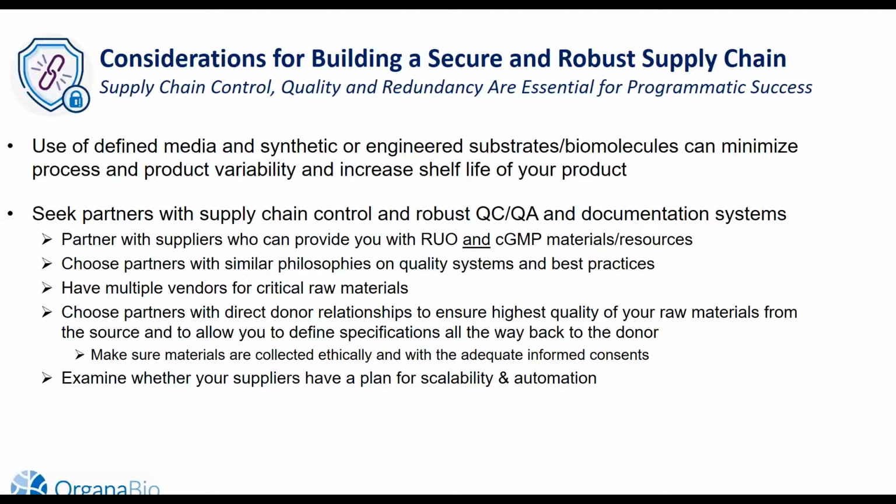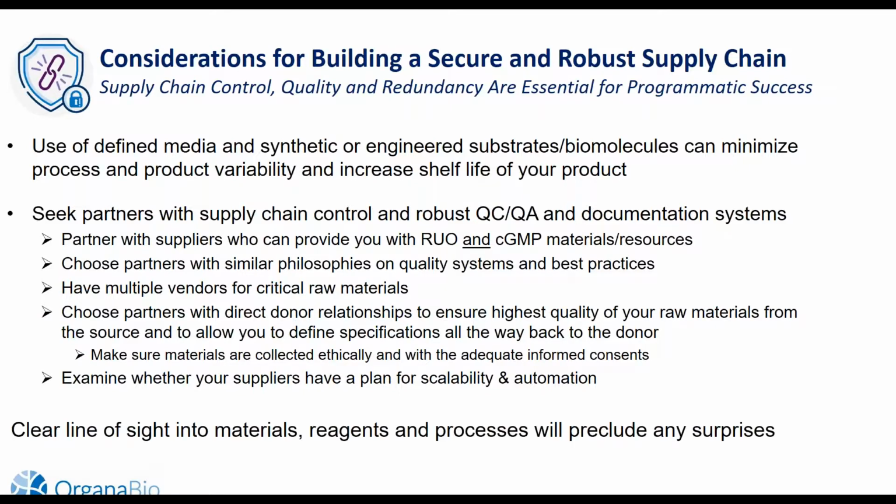So this means that not only do they have the documentation to meet you where you are today, but they have the documentation, the processes, and the protocols in place to grow with you and to meet you where you ultimately want to go, which in our case is cGMP manufacturing. And so a supplier who can provide you with only RUO materials, RUO donors, and only provide you with documentation for research use product ultimately is not going to be the right long-term partner. So you want to search for a partner who can take you into cGMP, understands good documentation practices, good manufacturing practices, and has all of the support structures in place, including the way that they perform their informed consents for their donor pools and manage the ethics of donor recruitment, qualification, and tissue collection. Very, very important in our space. And also look at whether your suppliers have a plan for scalability and automation.